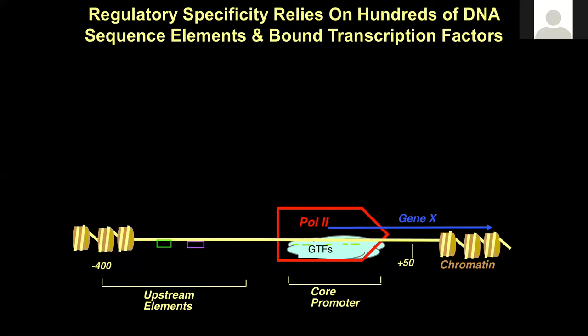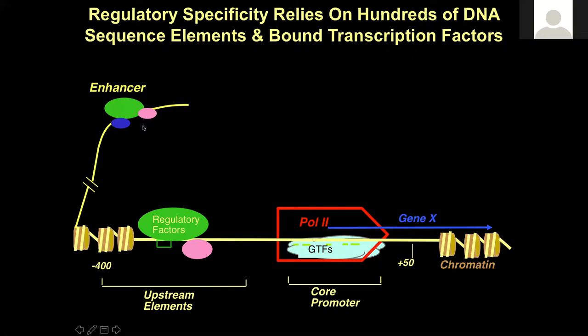Additionally, there are elements that reside further upstream and provide a chemical complement for the binding of other regulatory factors. These elements and the factors can sometimes be in large clusters that can reside large distances from the position of the gene, sometimes over a million bases away, and still influence the transcription at the gene target rather dramatically.